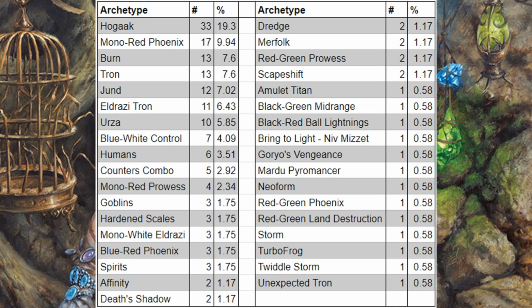My guess is Hoggak is going to get banned in a couple weeks when they do an update to the banned and restricted list. I just feel like they tried to dance around it with the banning of Bridge from Below, but at the same time, I can't see any other cards being banned from the deck that just can't be replaced with something else. As a matter of fact, when they banned Bridge from Below, people got creative and actually made the deck better, and that's what you're seeing here. So I'd be very surprised if they don't take action and actually go after Hoggak in 2 weeks.